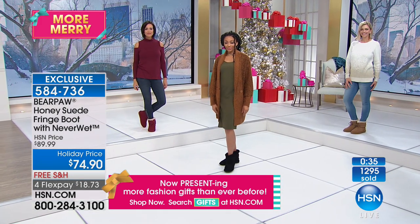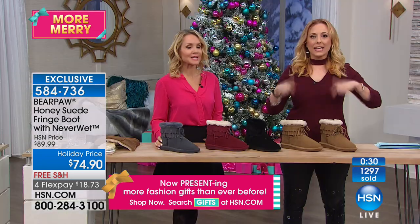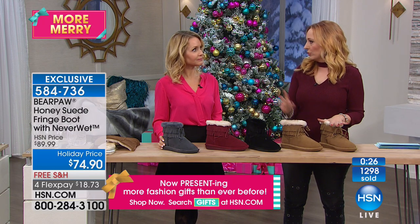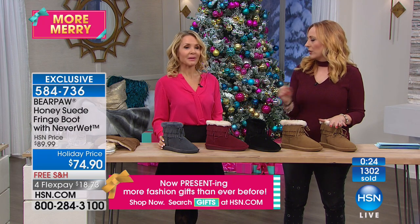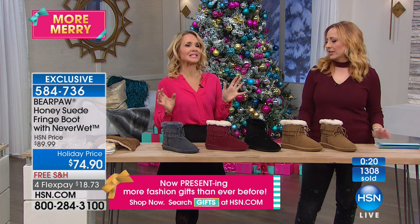And the sizing. It's got styles 6 to 11, whole sizes only. So if you're a half size, size up. So I'm a 7.5. I wear an 8 in BEARPAW. Right. So what are you wearing? I wear a 7 because I'm either a 6.5 or a 7. It just depends on the shoe. 7, so you're perfect at 7. It fits like a dream.